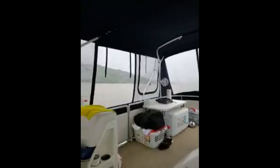The weather the next day was cold and rainy. This was the result of the Gulf moisture from Tropical Storm Barry. It would persist for the next 2 days.